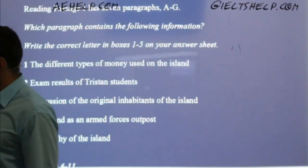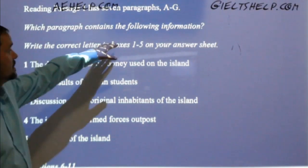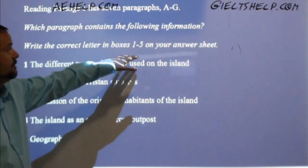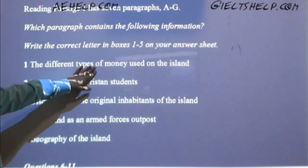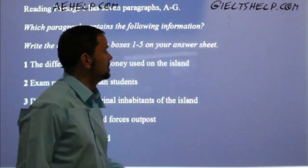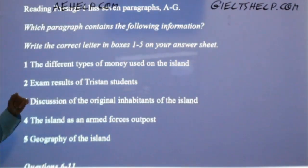All right, so here we go. Which paragraph contains the following information? Write the correct letter in boxes 1 to 5 on your answer sheet. Number 1, the different types of money used on the island. What's the correct answer, students? The different types of money used on the island.